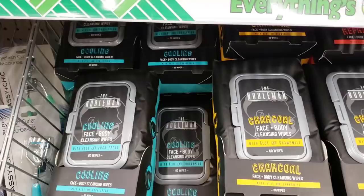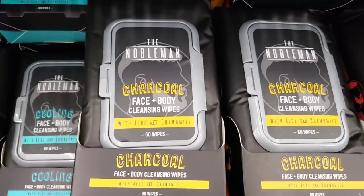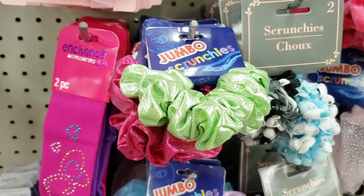Oh my, look at these huge packs of men wipes. I think they're men wipes. 60 of them. Perfect for Father's Day, birthdays, or just because. Or if you know someone getting married, that'll be a cute gift for the groom.